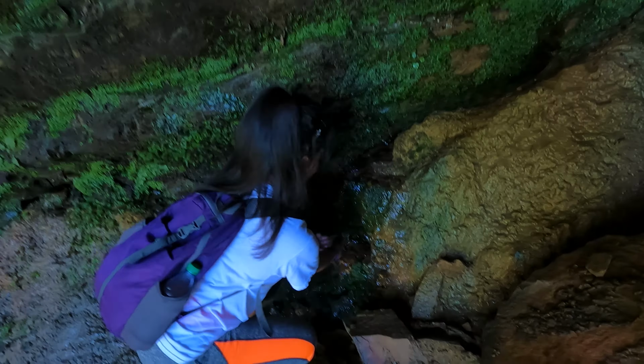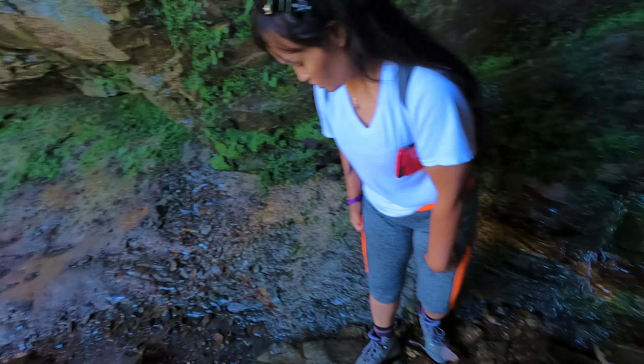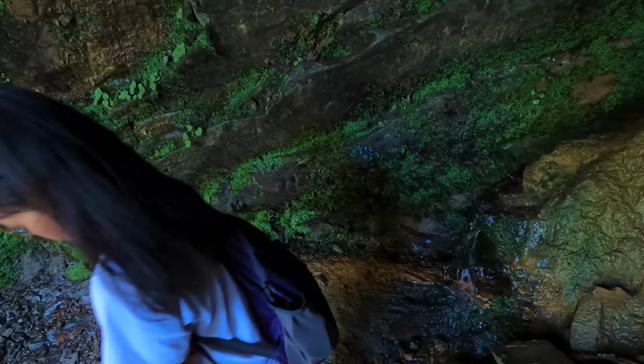Little spring coming out the mountain here. Pretty cool, huh? Pretty cool. Fresh water. You can drink that? Well, that's the thing though. When it comes out of the rocks, it can be well filtered, but with this limestone, it can also be full of magnesium, which is a natural laxative. So I would always filter water to be on the safe side. You never really know what's back there or where it's coming from. There's houses up there and stuff.